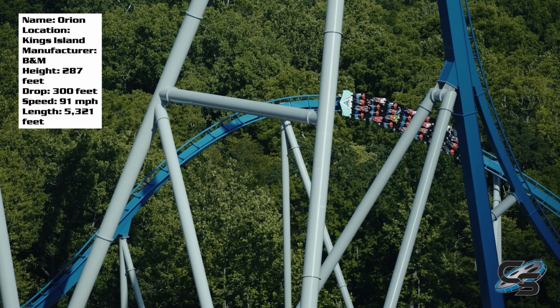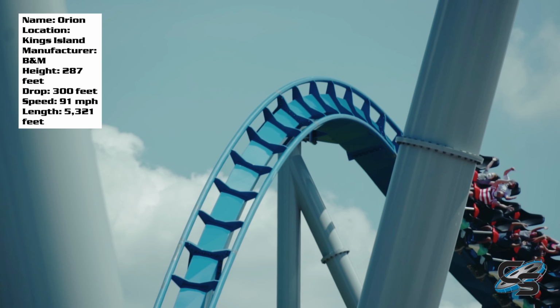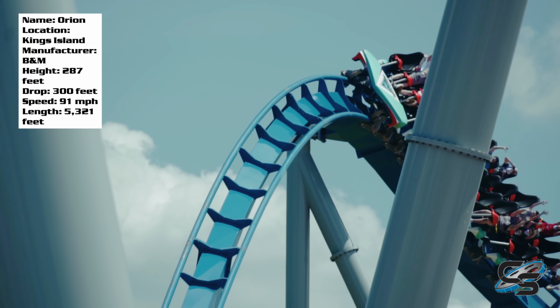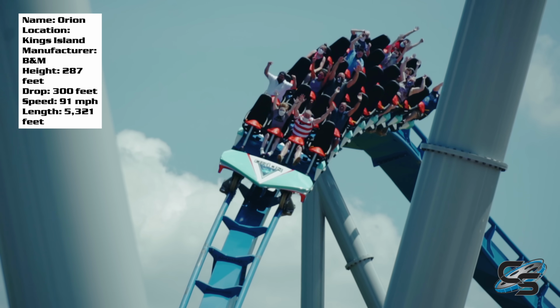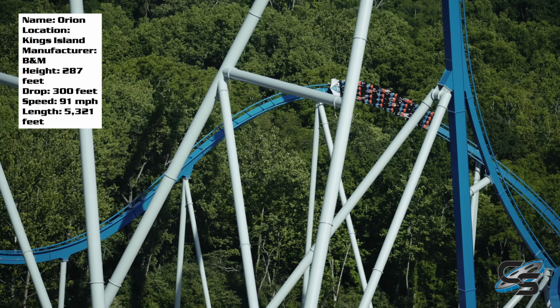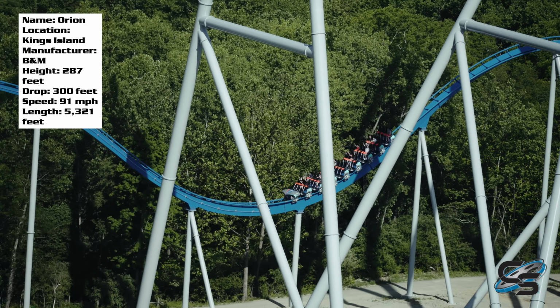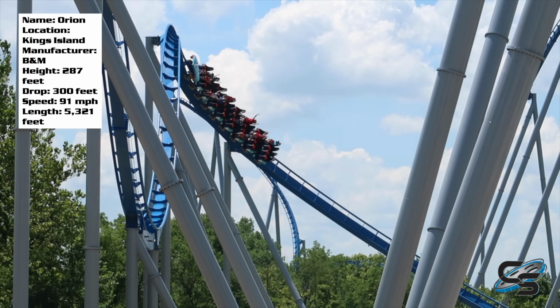This was a big surprise for me. I did not really expect much from this hill at all, but man, did it deliver. This sideways banked airtime hill at the end of Orion is a fantastic moment. I wouldn't call it ejector, but it's close. It's a very strong floater. When you hit the peak of that twisted hill, you shoot up out of your seat.